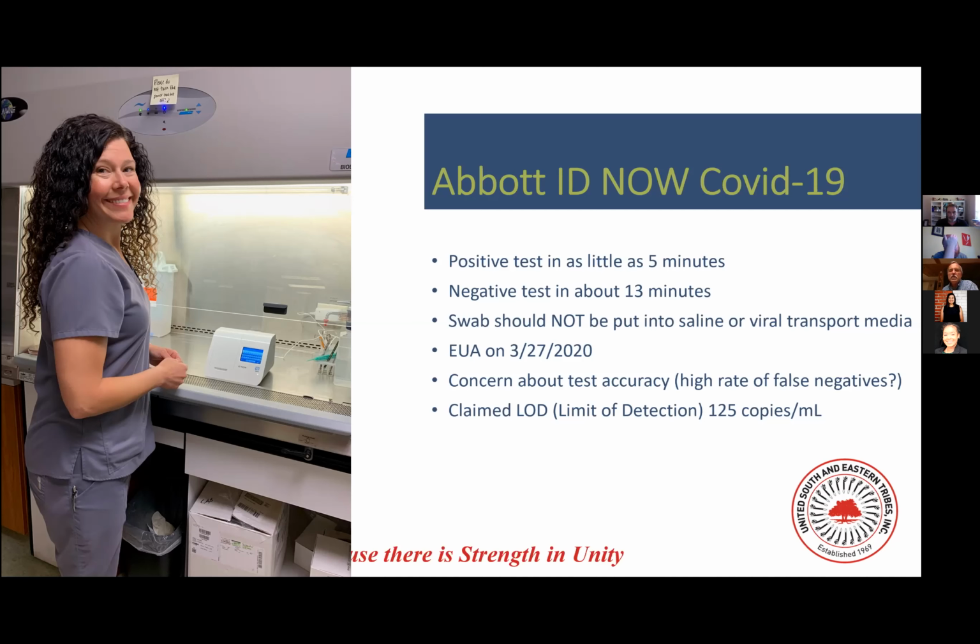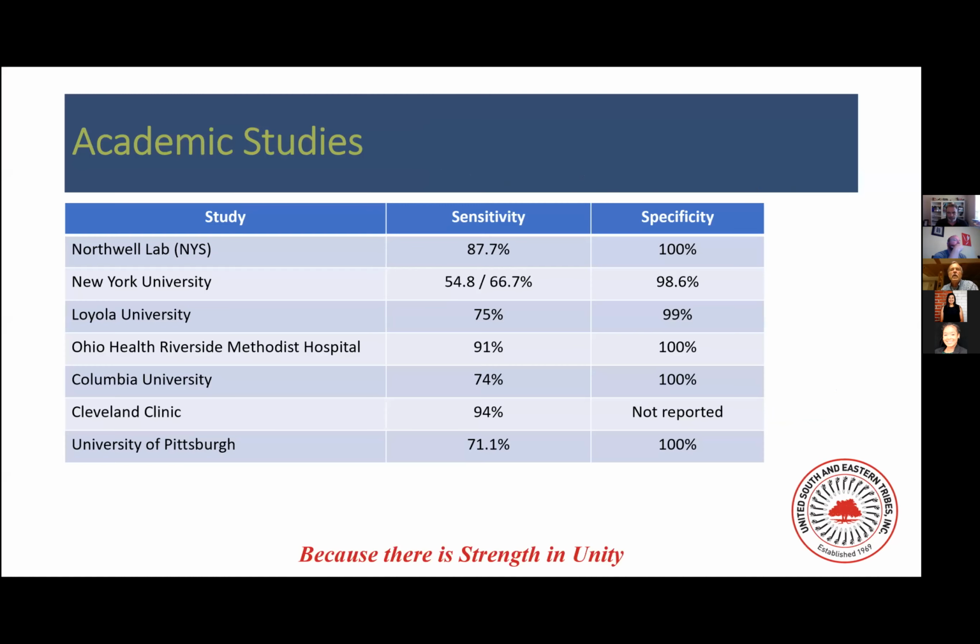Originally, they had claimed that this could detect as few as 125 copies per milliliter, which is comparable with some of the PCR tests. Some of the PCR tests have an even lower limit of detectability. But there was concern that people were sticking it in liquid and it was diluting it out, and the machine couldn't read it then. So there have been a number of published academic studies now.